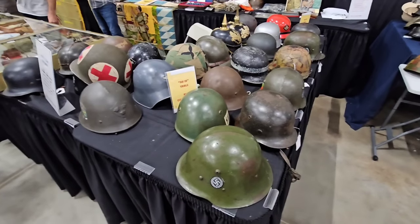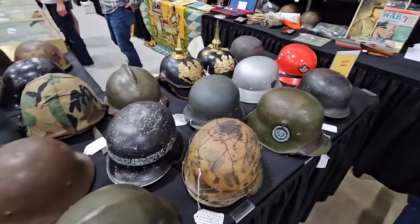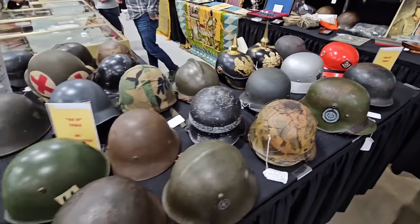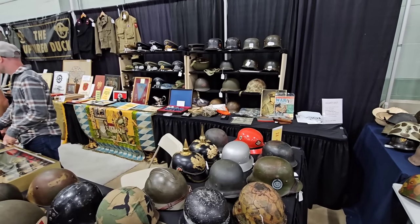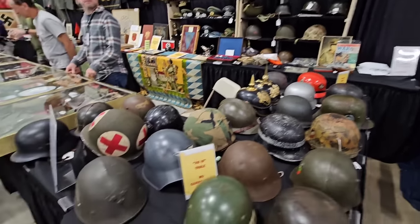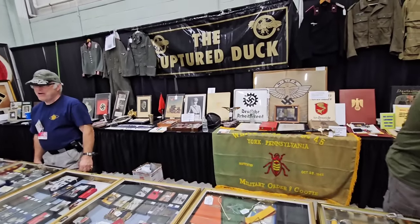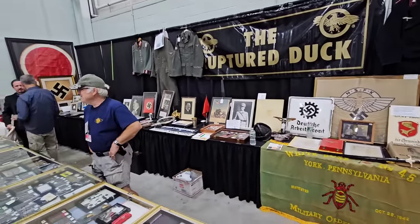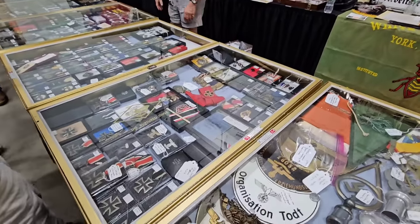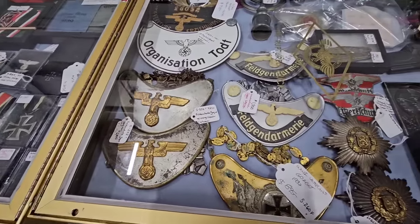All right, now I'm at the table of the Ruptured Duck. Bill Shea, if you anybody know him, he's always got awesome stuff. Lots of stuff in the back. He's got some amazing stuff here.